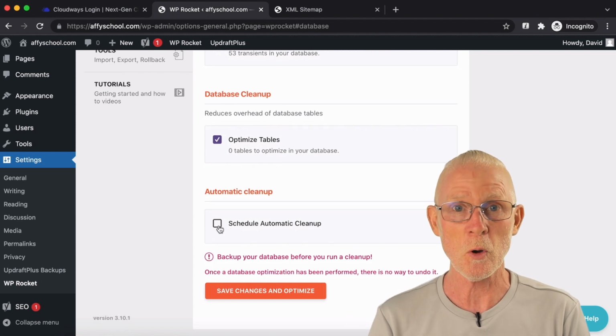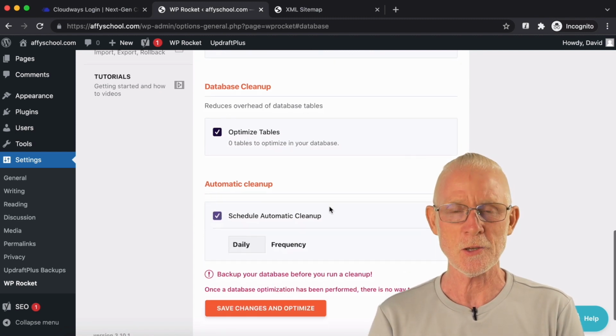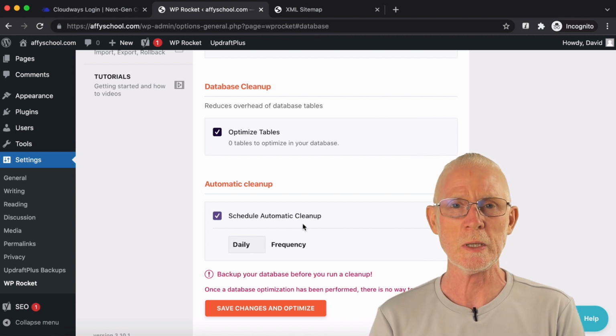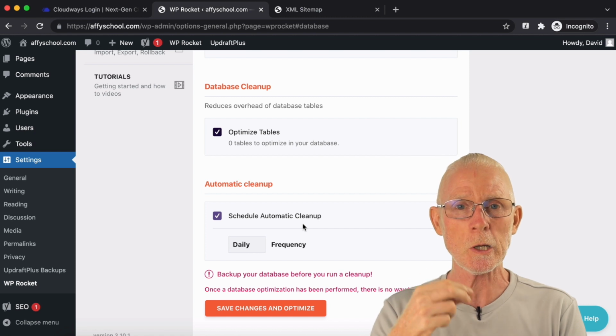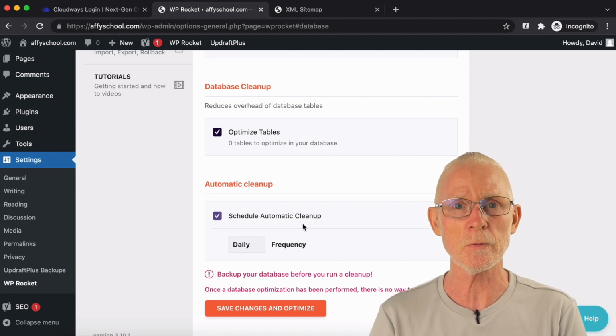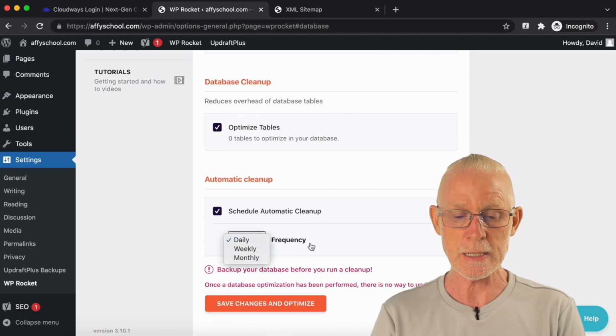Now this is the important bit, scheduling. Now you think scheduling the cleanup more often is better. No. It doesn't get that cluttered that often, WordPress. And every time you clean up your database, you actually slow down your server. It adds a lot of overhead to your server. So ideally, you do that weekly at a minimum.